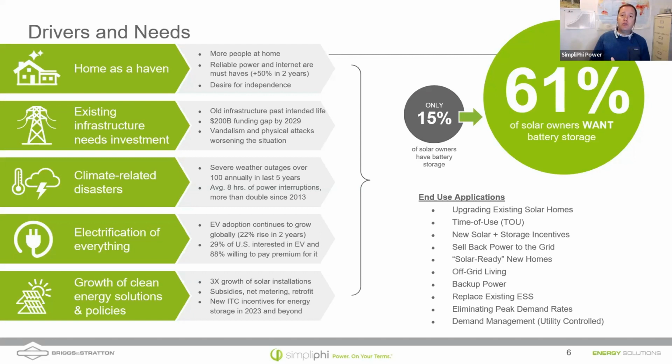It's going to be a huge market. Time of use arbitrage: let's shave off those high expensive times during the day and use the battery storage to then power our homes. We can tell the energy storage system when those time of use rates are, and the system will automatically act accordingly. Selling power back to the grid.